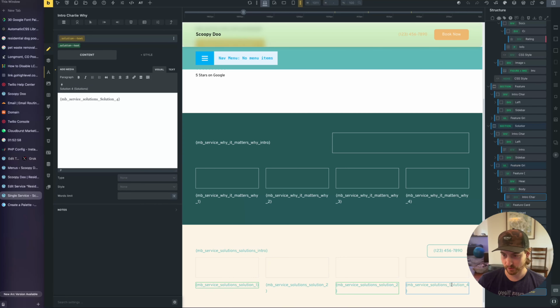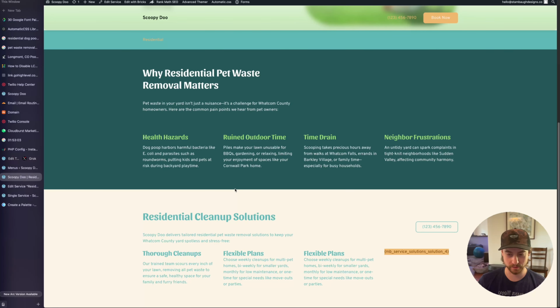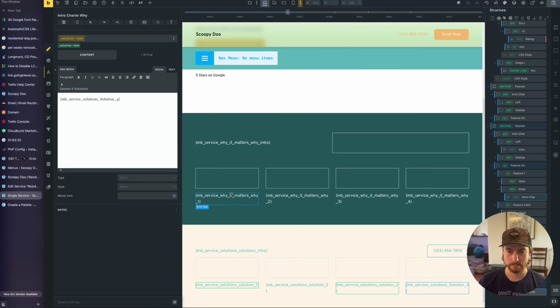And yeah, I believe it was just this capital S right there. So capitalization definitely matters. Boom. So there we go. And yeah, we definitely need to have the same kind of gap in between these. Let's come back here and see why that's happening.